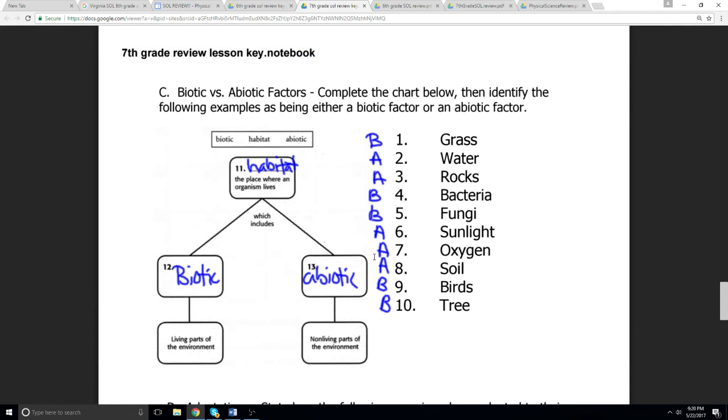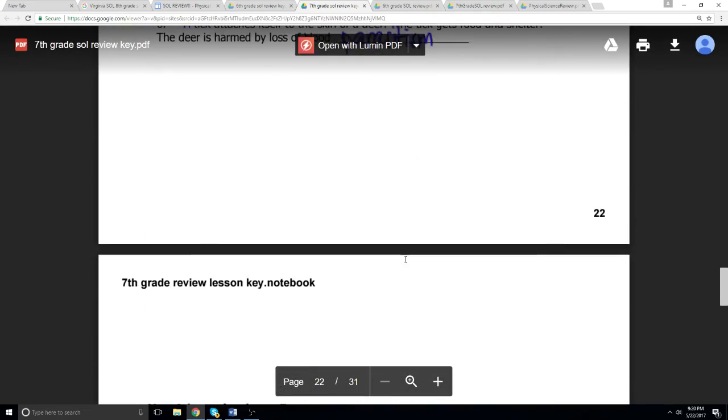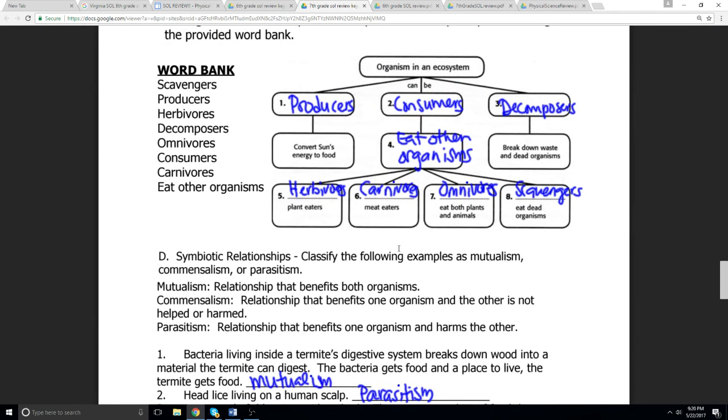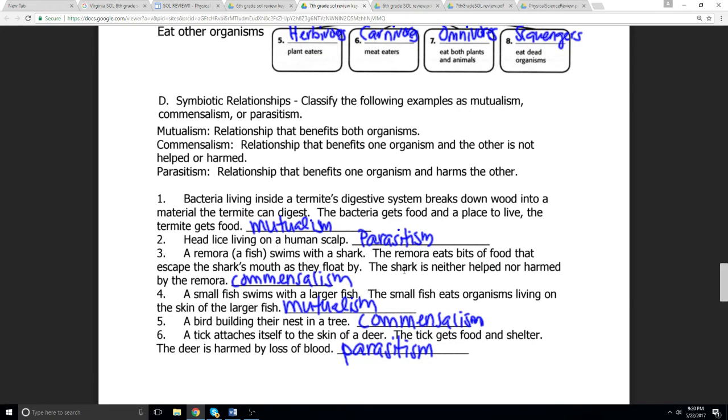So, Miss Robinson asked me to go back to relationships. Alright, so as you can see, we've got bacteria living inside a termite's digestive system. They're helping each other out. Mutualism, so, helping each other out. When one lives off the other, parasitism. When one is getting an advantage but not hurting the other one, commensalism. And that's pretty much the three that you gotta know.